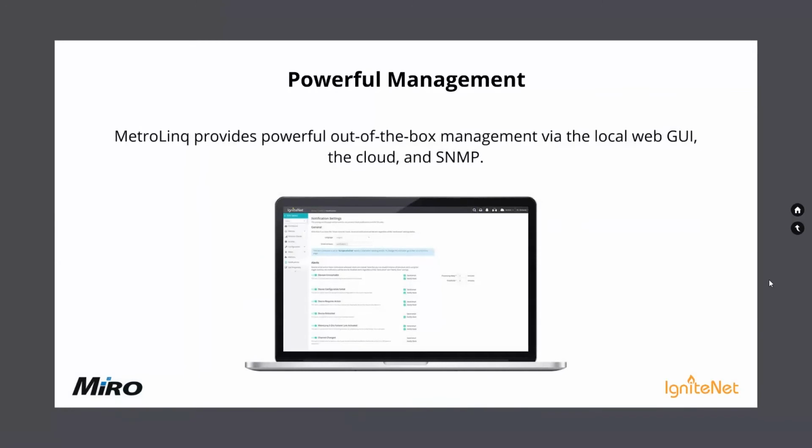As I mentioned, this is just an ongoing slide. It's very powerful management. The management is free up to 15 devices, the entire software. After that, you are going to pay for it. It's a yearly, annual fee, but we'll get into the pricing of the annual fees later on in the presentation.